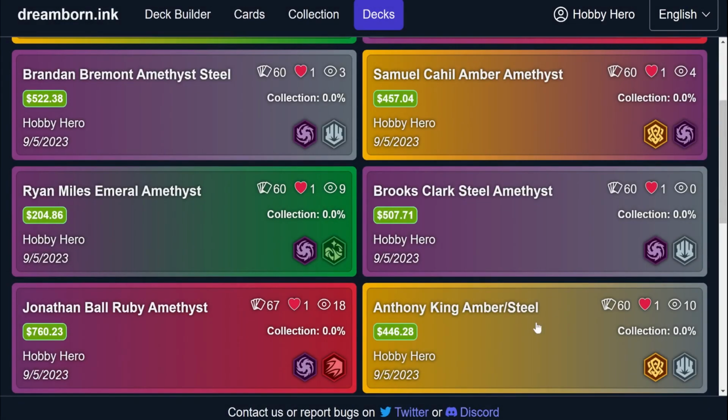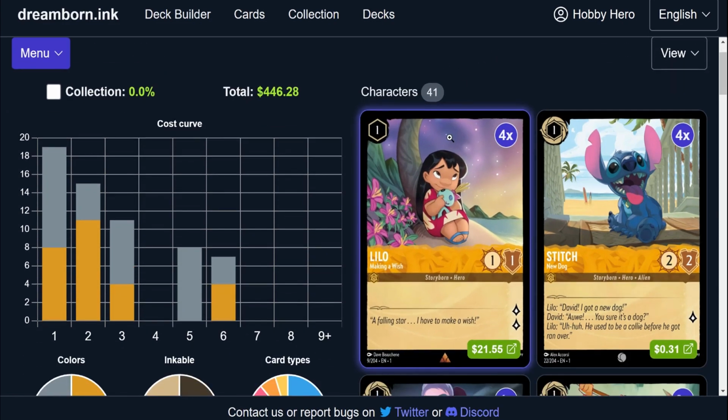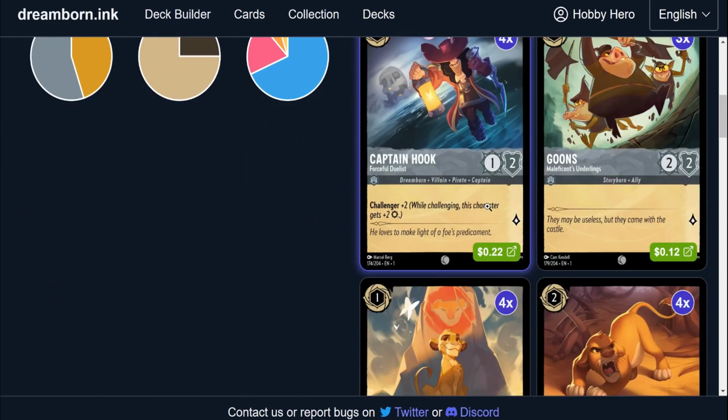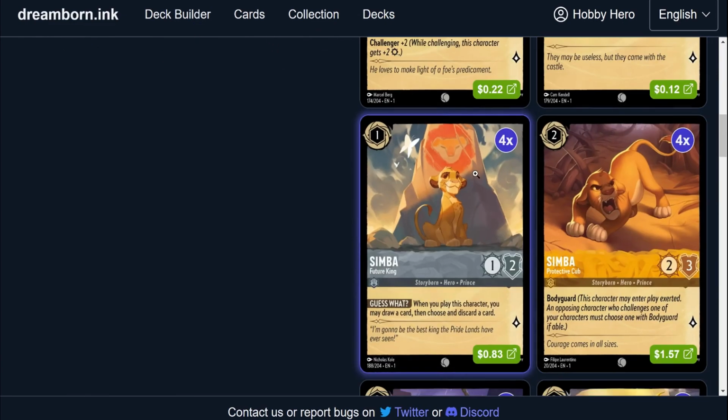Alright, first deck list we're going to look at is the Anthony King Amber Steel deck that ended up winning the overall tournament. Very low cost deck here, as you can see. Tons of 1-drops and 2-drops, very little on the top end. He's got Lilo in the 1-drop spot, Stitch maxed out in the 1-drop spot, Captain Hook maxed out in the 1-drop spot. He's got Goons at 3 of, just to keep it under 60 cards, or keep it right at 60 cards rather. Simba for the cantrip and another 1-drop here.